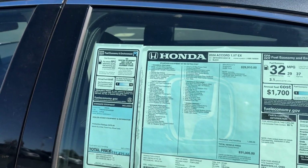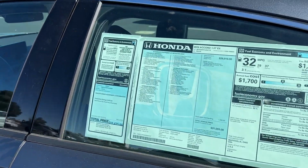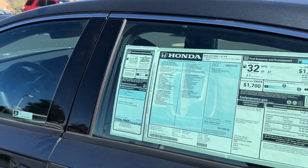But in today's world, I know there's some dealerships charging over MSRP. Some customers have been commenting saying they get these below MSRP. Pricing really depends on dealerships.